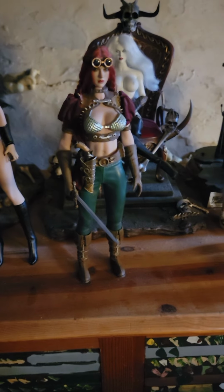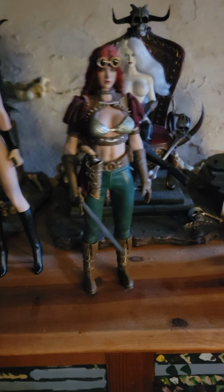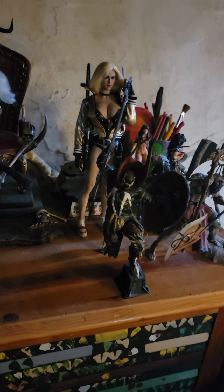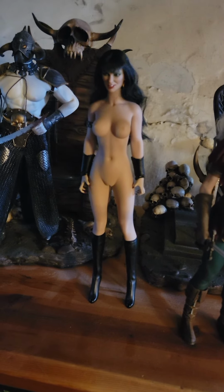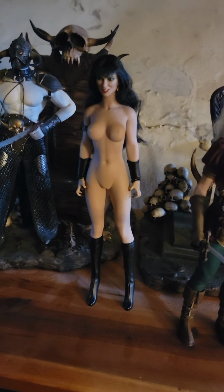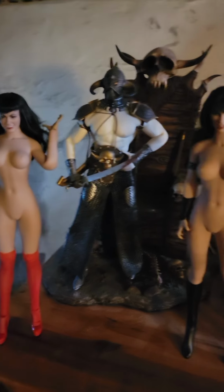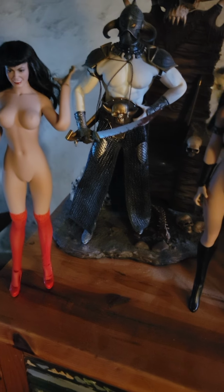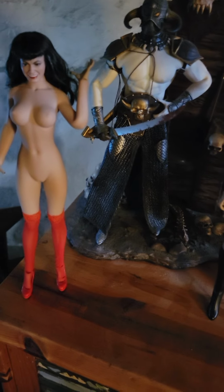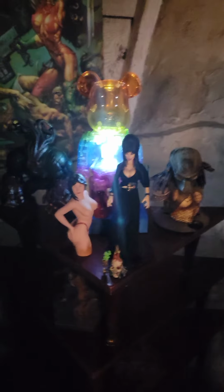I got the Steampunk Red Sonia. I've had that for a while though. I got that over 2 years ago. Cowgirl I got about 3 years ago. This one I got a while ago too. This one I got last year, the Betty Page one. Then there's the Death Dealer. I got that one over 4 years ago. So I've had these for quite a while. It's just so crazy to me how time has gone by.